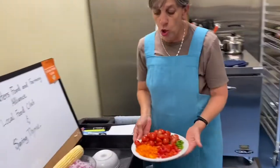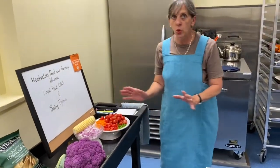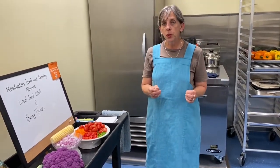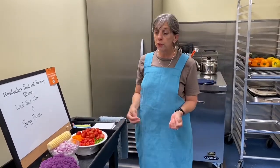All the stuff. Look at how nice this looks. I've been slicing, I've been dicing, I've been doing things, getting us sorted out. Headwaters Food and Farming Alliance local food club. Can't say enough about the beautiful product they've given us. This is all top drawer food.